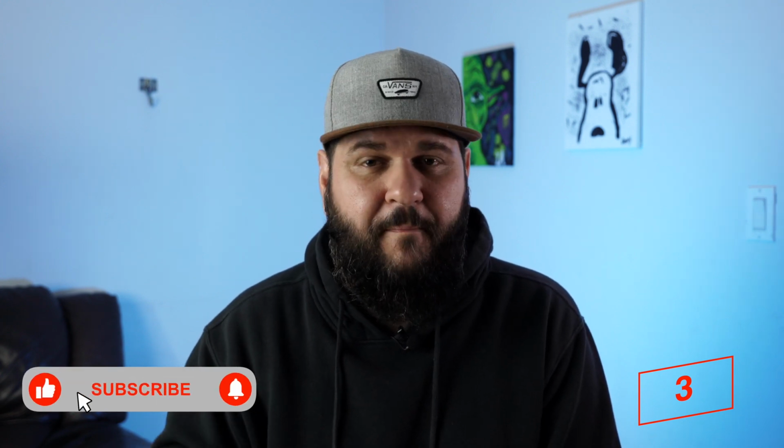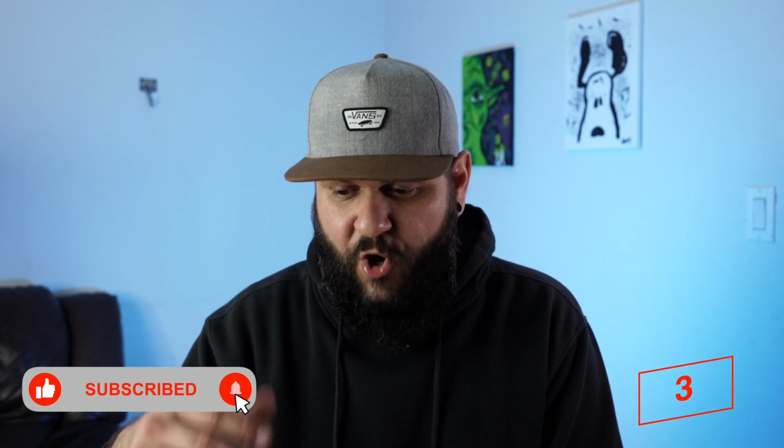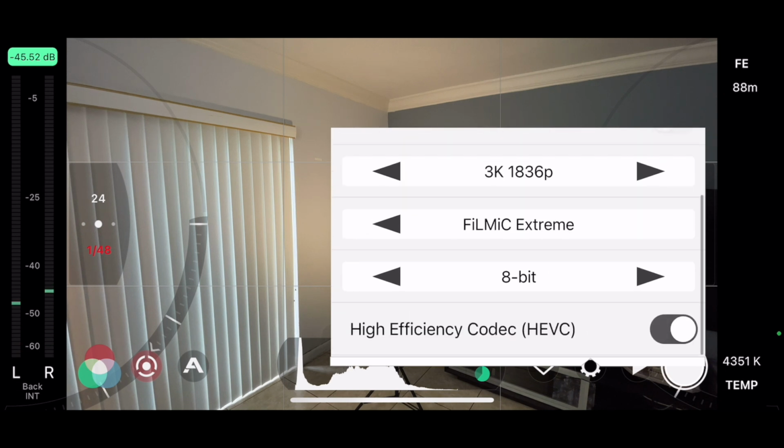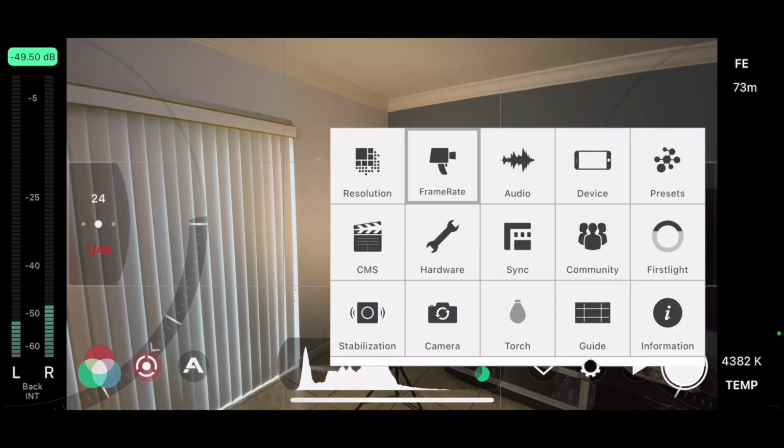So there are companies out there that offer you third-party apps to give you all of the controls that your camera has to really give you the best result for success. And so one of the apps that I use is Filmic Pro. Filmic Pro is really gonna tap into every capability that your phone offers when it comes to recording.